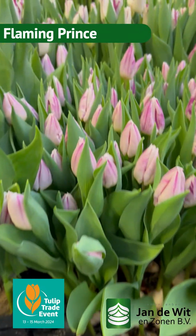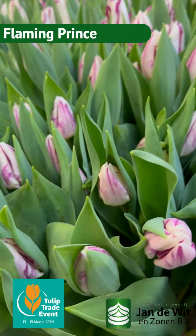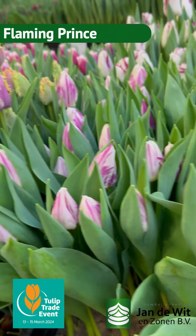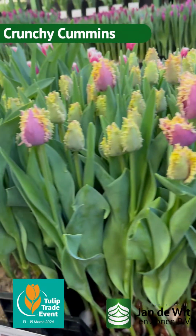We have Flaming Prince. Not Flaming Flag. This is a sport of Purple Prince. This time it's flaming, so that's the same characteristic of Purple Prince. That means earlier than Flaming Flag. This is a similar color combination.